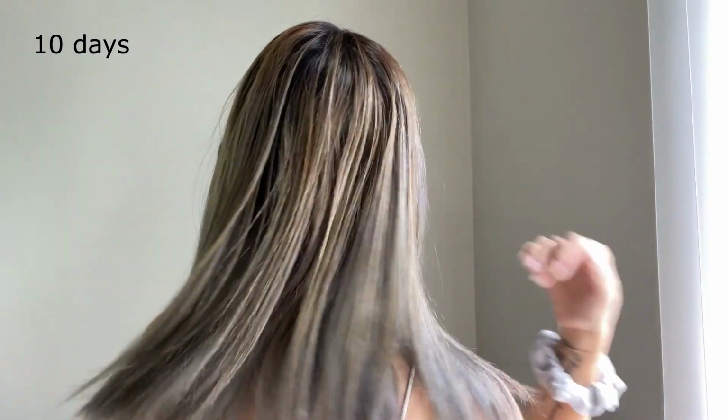However, after that, I decided that I was gonna start washing my hair with a clarifying shampoo because I wanted to speed up the fading process. However, I kind of regretted this decision because, as you will see in the clip that I'm about to insert, my hair immediately started to fade, but it started to look a tiny bit green.